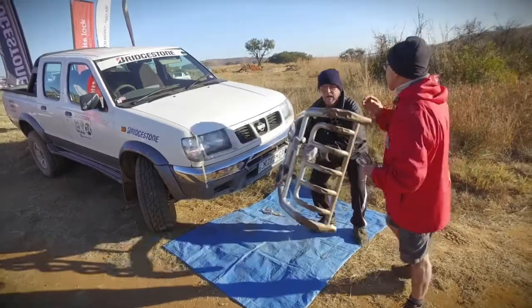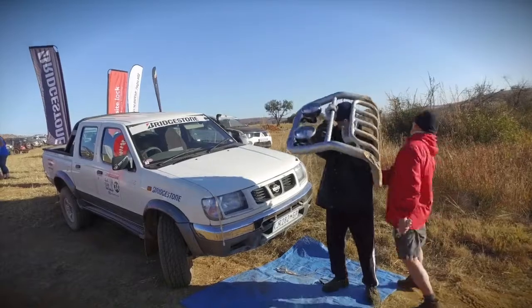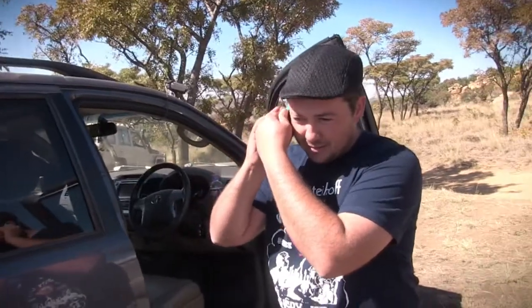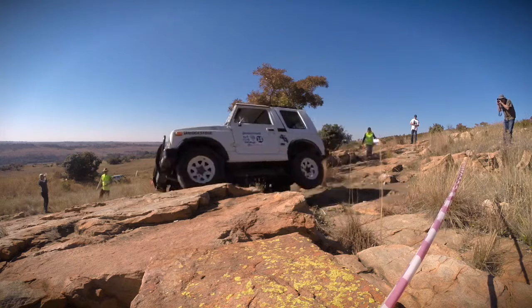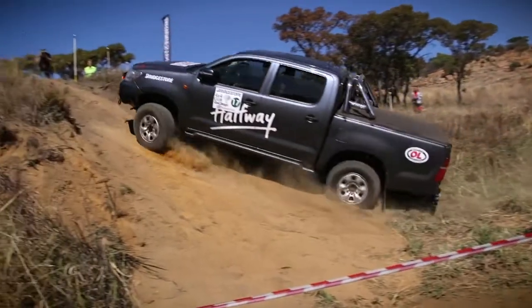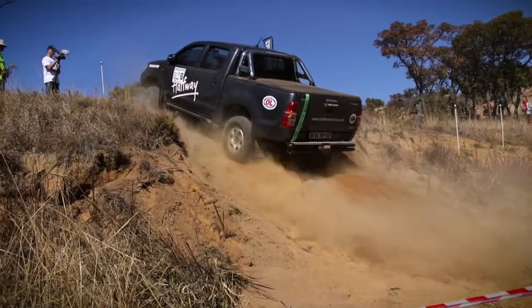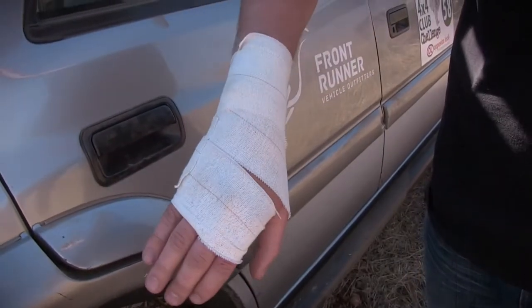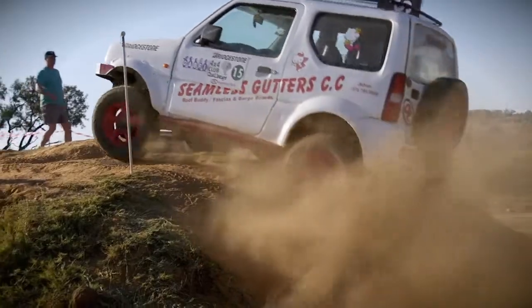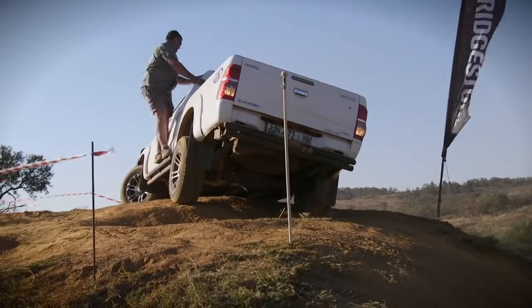Two men remove a nudge bar. A man gets a phone call. A Suzuki drives on two wheels. A Hilux doesn't make it up a hill. A man hurts his hand. A Jimny charges up a hill. And a man stands on a Hilux.